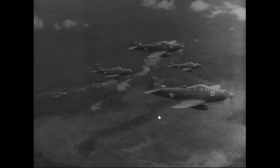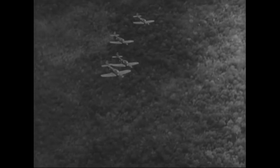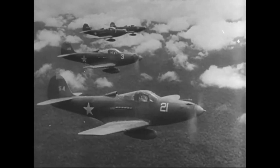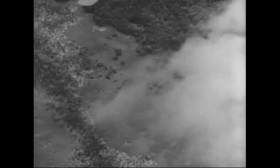Naturally, they do some damage. However, for every one of our airplanes, the Nips lose 5 or more. From nearby bases, our fighters go up to clear the WOW Port Moresby area. These P-39s also act as escorts for troop carrier transports.